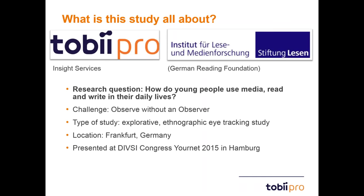So in about March this year, the German Reading Foundation, the Stiftung Lesen, approached us with a research question. They wanted to know how young people nowadays interact with media, how they read and write in their daily lives. And they wanted to have a very specific study. They wanted to have it as close to real life as possible. So they wanted an observational study, but without observer.